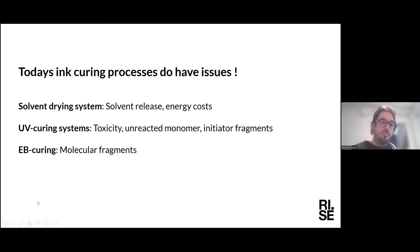The UV curing systems can be better because nothing is being released into the workplace, but there's also a toxicity problem there, because if you think about acrylates, there's always some unreacted monomer, and it's not good to have on your skin. And the same with the electron beam, you have some molecular fragments that can come out and expose different people.